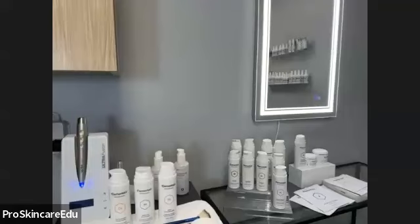Do I think you need to have that precaution for every client with perfecting or renew? Not generally, but you know your client the best. So if you have that hypervascular type of client that flushes easily and you need to be cautious of that, make sure to reduce that amount of processing time or just cleanse it off a little bit sooner.